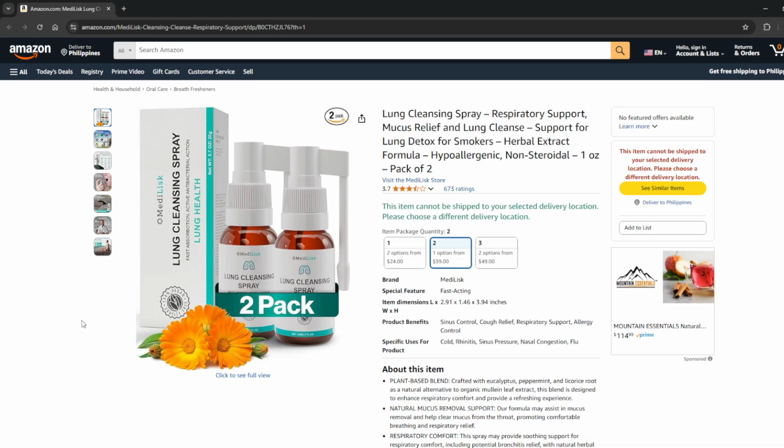Hello everyone, so in this video, we're going to be reviewing the Medilisk Lung Spray. If you don't know what this is, it is basically a lung spray. It cleans your lungs, so it helps with your respiratory system and mucus.